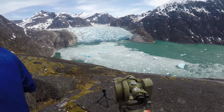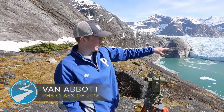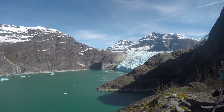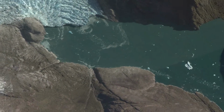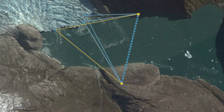When we turn and pick points out on the glacier, on the edge of the glacier, we can measure the angle from the other group to that point. And they're measuring the angles from their side, so then we can find exactly where they match up.